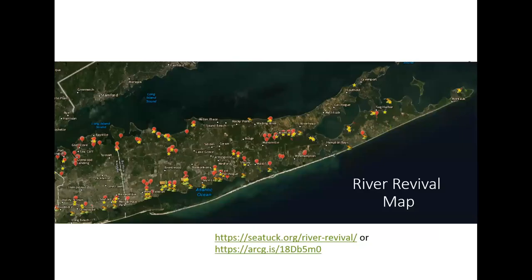Next slide, please. So we put all of this into a River Revival Map. This is basically the living version of the diadromous fish restoration strategy. We're constantly updating this map with new information: where we find new remnant runs, where new projects are in progress, and whether projects have been completed. You can walk through this map on our website. You see a couple of the links there, and we can also include them in the follow-up email. If you go to our website, seatuck.org/riverrevival, or this ArcGIS map, you can walk through this all below, but I'll also lay it out in a couple of the next slides. Next slide, please.